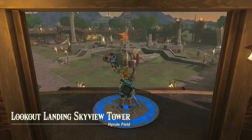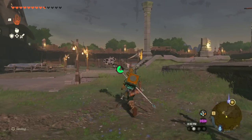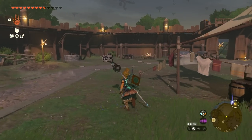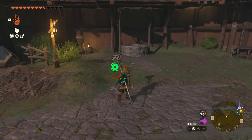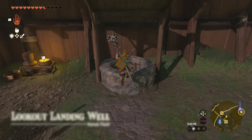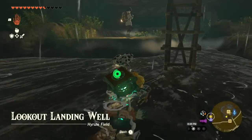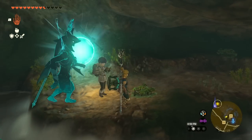Lookout Landing Skyview Tower, baby. And we will see. Well, first up, I haven't been in this well, and she might be down there now. She said she was going there. But I don't know what this well has in store for us. There she is. This well might be really big.